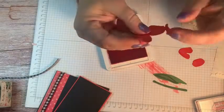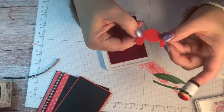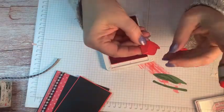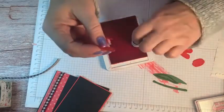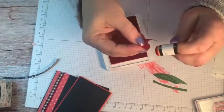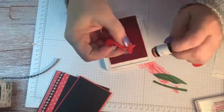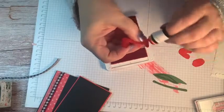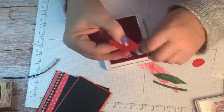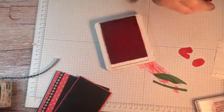Now this piece looks kind of funky, but there are score lines there and there. So those pieces are going to fold forward and that's going to be the top. So I'm going to just add some sponging to those outside edges there. This is such a fun die. I absolutely love working with it. And it also is going to carry over into the new catalog, which makes me very, very happy.